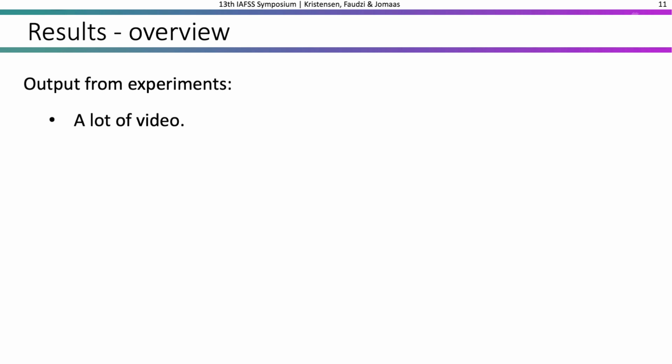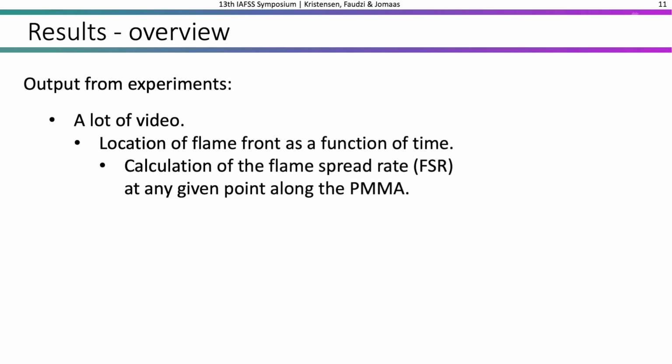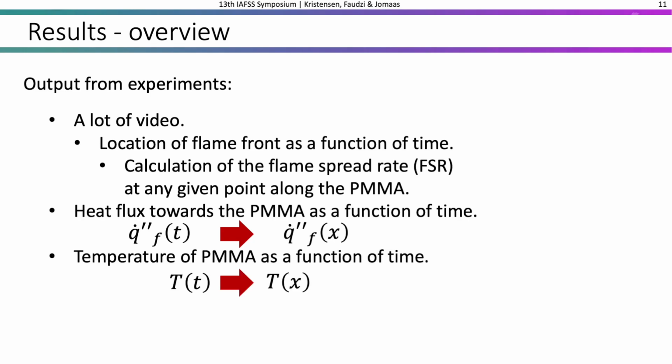First of all, we had a lot of video, which made it possible to determine the location of the flame front as a function of time, whereupon we could determine the flame spread rate along the PMMA. We also knew the heat flux measured by the heat flux gauge as a function of time, and since we knew the location of the flame front, we could transform the heat flux as a function of time to the heat flux as a function of distance to the flame front. In the same way, we could determine the temperature of the PMMA at the location of the last thermocouple as a function of the distance to the flame front. How to determine the location of the flame front is therefore a crucial part of the experiment, which is why that will be discussed in the following slides.